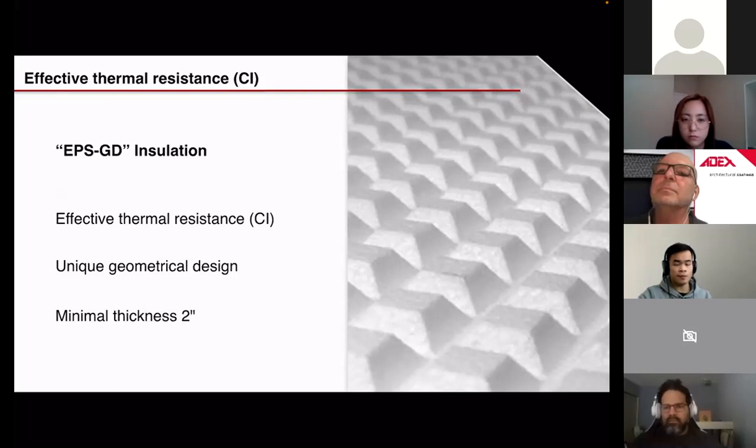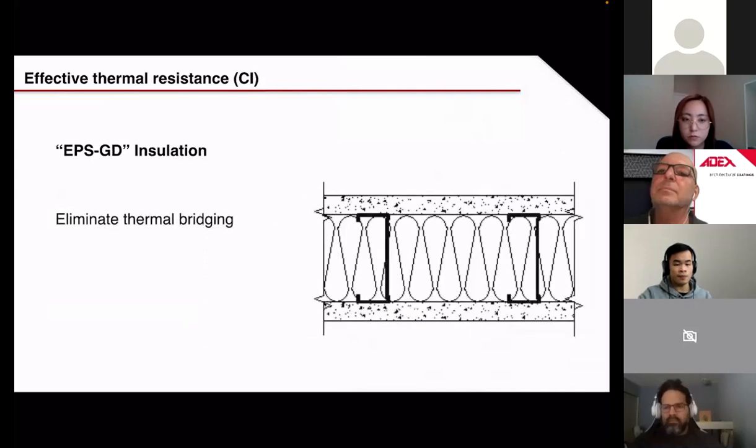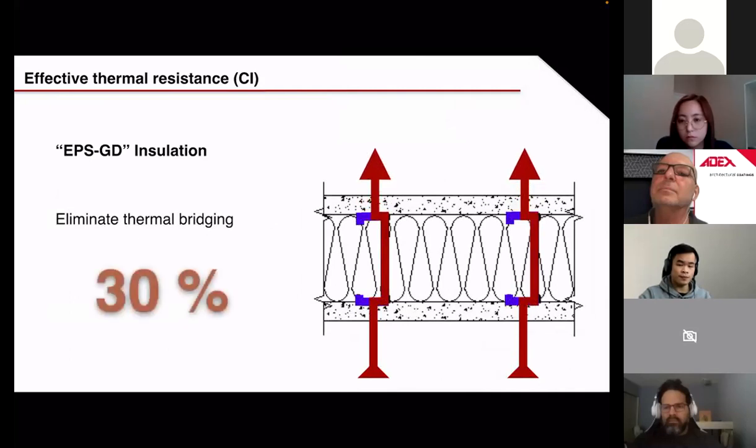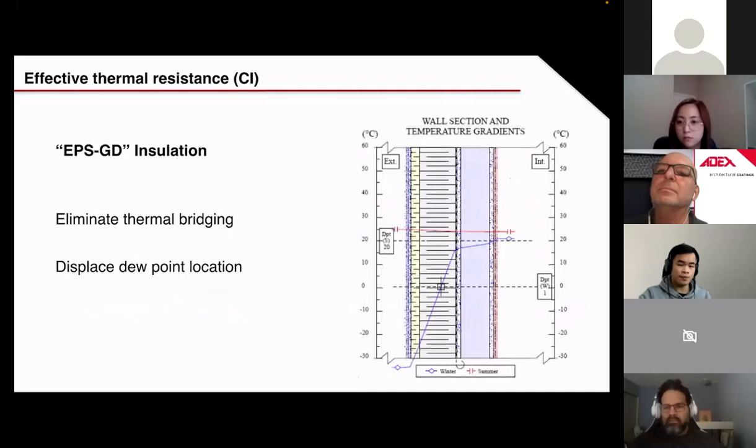So 2 inches is the minimum thickness required. When it comes to thermal bridging, it can be caused by many things. Mechanical fasteners are just one of them. Depending on what's causing the thermal bridging, it can be quite severe, and you could lose up to 30% of the effective R value. So by eliminating the mechanical fasteners, we help to eliminate thermal bridging.